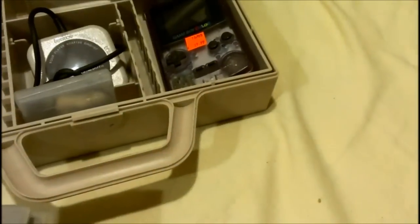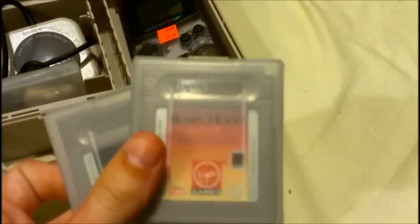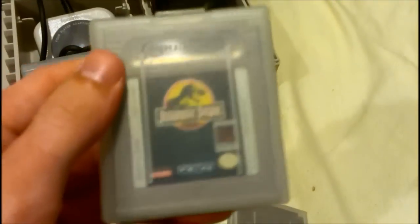Spanish Translator, Super Mario Land 2, DuckTales, Mysterium, Robin Hood, and Jurassic Park. So I'd say it's actually a decent lot of titles there. It's got the Mario, DuckTales. I don't know, and all these other games look relatively interesting, like Nemesis, probably another space shooter, but still looks pretty cool.